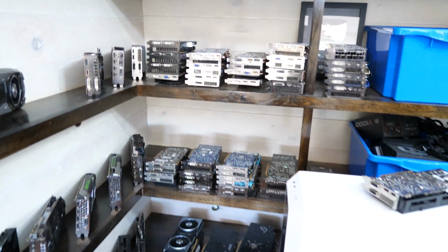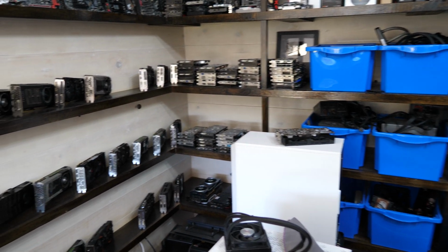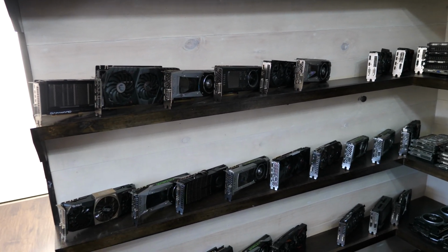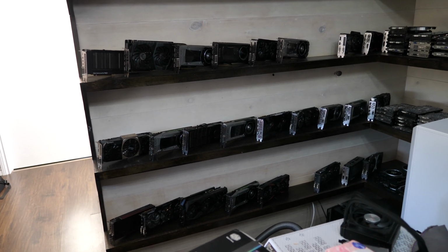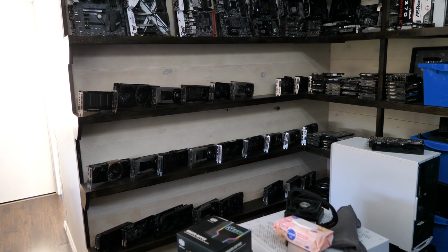Sometimes it takes me quite a while to find a particular model of graphics card because they're not sorted the best. I'm sort of limited on space. Probably looks a bit dangerous having them all out here. You knock one and they all go sort of like dominoes, but it's been over a year that I've been stacking them like that, and I've not yet had a game of dominoes, so hopefully that doesn't happen.